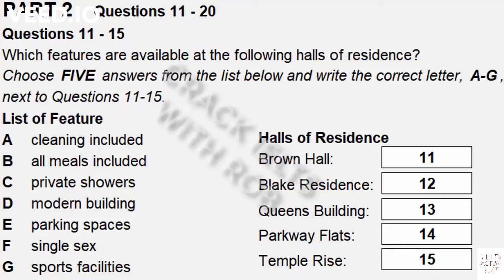The largest hall we have is Queen's Building, and this has been upgraded recently. The original parking area has been built on so that the hall now has a large common room, and each bedroom now has its own shower room, which many students regard as a real bonus.